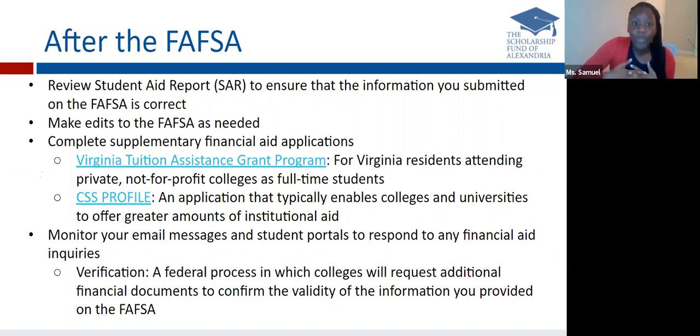So if you realize that you listed something incorrectly after submitting, or if you had more than 10 colleges to list on the FAFSA, you can go back in to edit the FAFSA and make revisions. Please note that the FAFSA is an application for federal aid, but there might be additional financial aid applications that you might need to fill out.